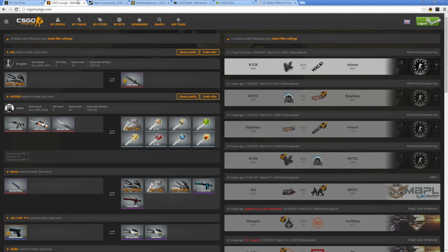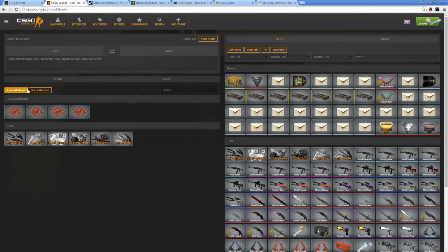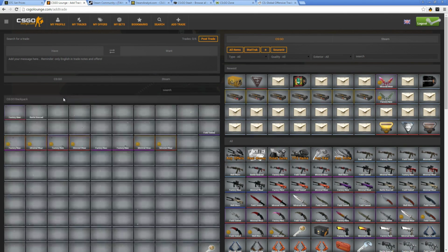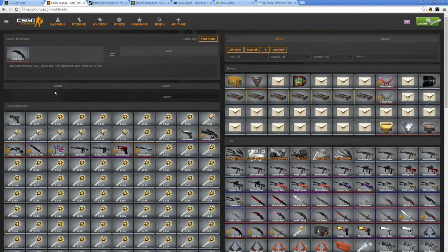So all of these can be used to get your prices and help you in trading in each way. CSGO Lounge is always a great place to keep your trades up. For those of you who don't use CSGO Lounge that much, I'm just going to go ahead and refresh. It hasn't refreshed in a while. This is what CSGO Lounge looks like. It's a little buggy, but it's loading up the Doppler Phase 2. This is a Phase 2 perfect corner Karambit Doppler, and it's not really loading right now.